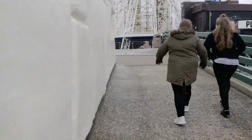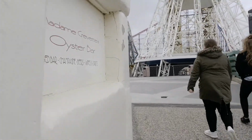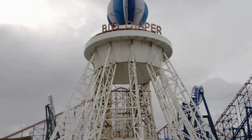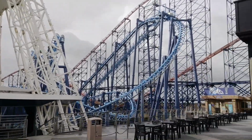We're going up the ramp now. Apologies about the wind sound. It'll be terrible on the camera, I think. But yeah, up towards the old iconic Big Dipper station, which had to be rebuilt because there was a fire in 1935.